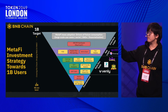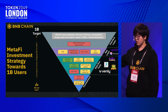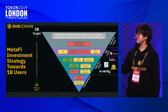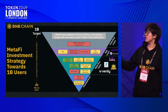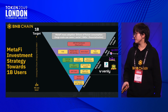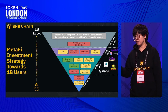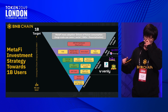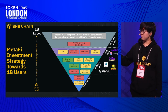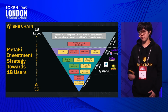This is the framework about how we think the 1 billion users could be driven from the funnel, from mass adoption, from AR, VR, to play to earn, to NFT, DeFi, to name service, like we're doing with Space ID and all the stuff, and also the bridge. So we hope to help the companies in each of the sectors, and we're creating an ecosystem for people to join.